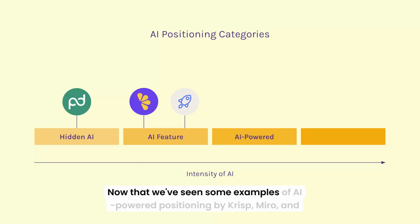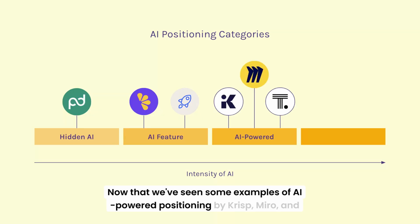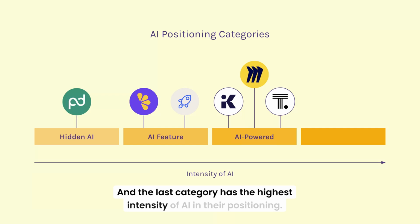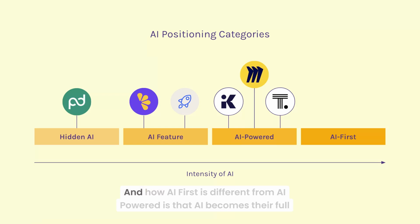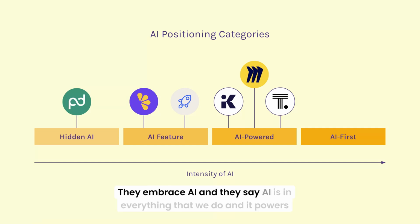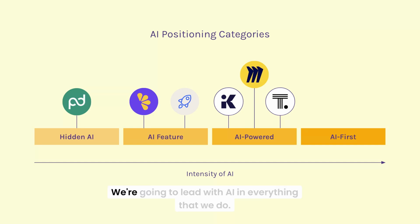Now that we've seen some examples of AI powered positioning by Chris, Miro, and ThoughtSpot, we're going to move into our last category. And the last category has the highest intensity of AI in their positioning. And we call it AI first. How AI first is different from AI powered is that AI becomes their full positioning philosophy. They embrace AI and they say AI is in everything that we do and it powers everything that we do. And we're going to lead with AI in everything that we do. Let's take a look at some of these examples.